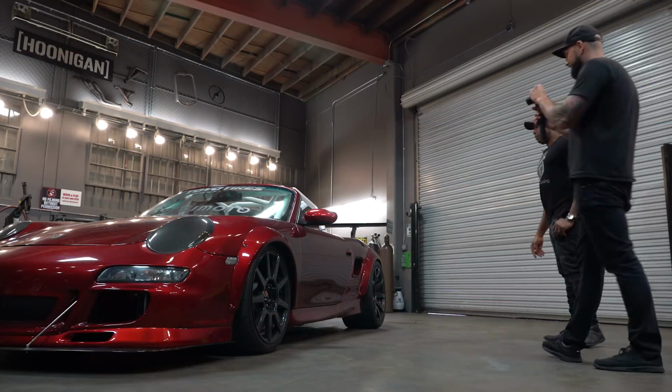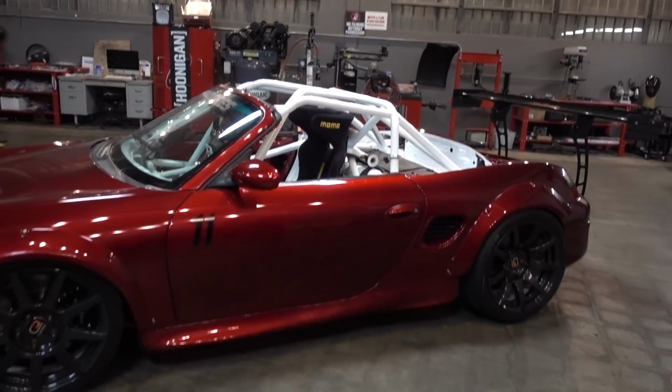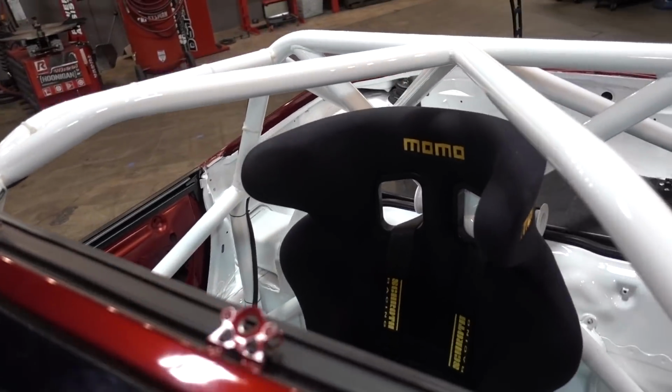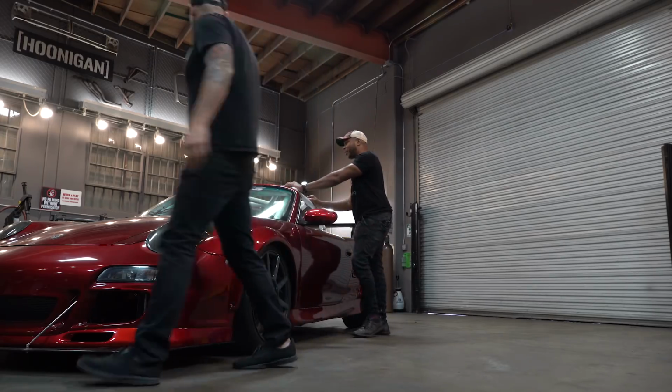Let's take a look at this. This thing looks equally as wild with the roof off. Thank you. Look at this. Let me make sure we could see what's going on here.